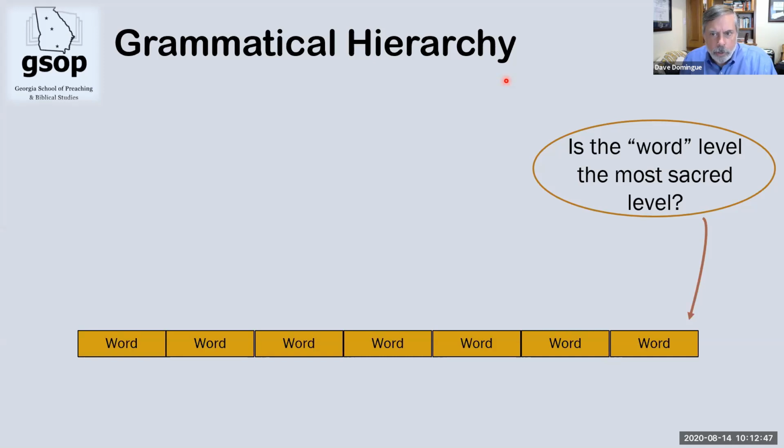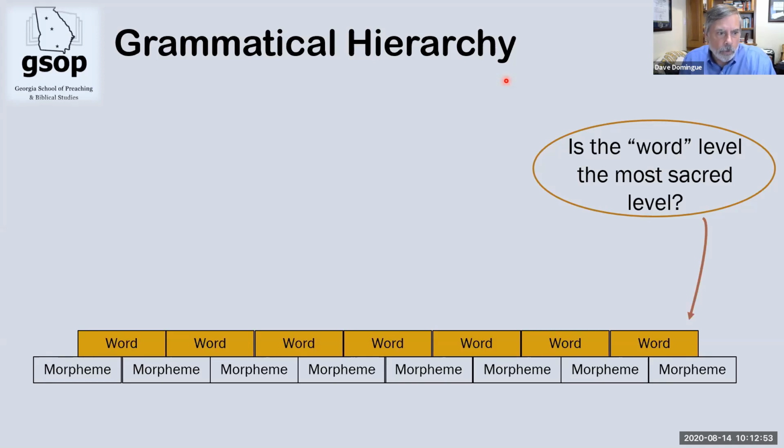And so the question is, is the word level the most sacred level? And the answer is no, it's not. There's actually meaning below the word level, at the morpheme level. That is how a word is formed. You have a root word, and you add to the root word a prefix or a suffix or an infix. And those have meaning to them. And that actually helps define how the word is used in its context. And so we want to look at that.